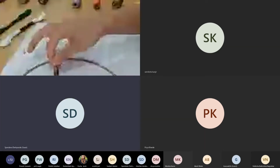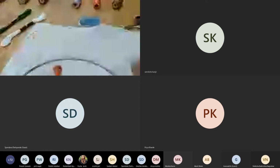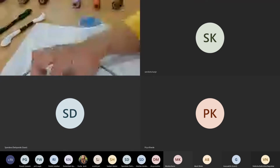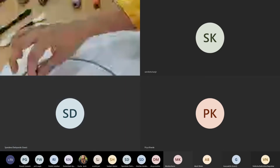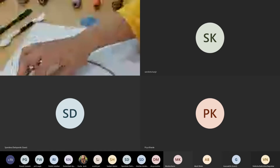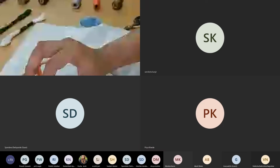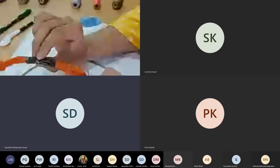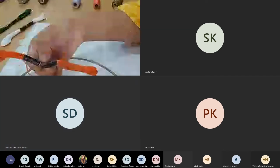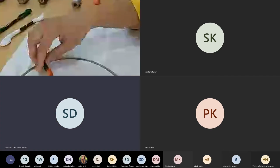The best way to retain your cotton threads is to bring these two together, and then start pulling it. Great. So this will not allow your anchor threads to get knotted, and you can preserve them very neatly. And then you can cut and use how much ever you want.